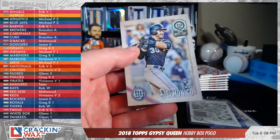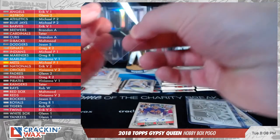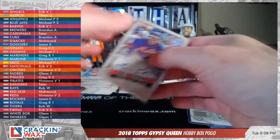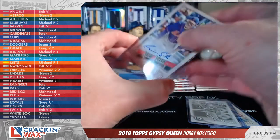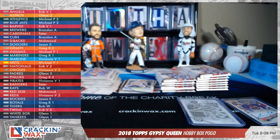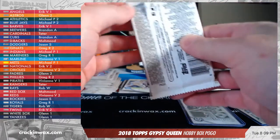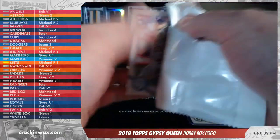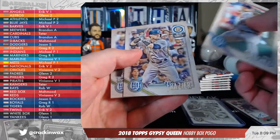Run through the rest of these. There's a Nicky Delmonico rookie card. So auto number one has been pulled, and I'm pretty okay with that. Congrats, Mike. And now Rob is sad. Look at it, Matt L, Rob W, and Mike P. Three Mets collectors in a row. Clint Frazier rookie card.